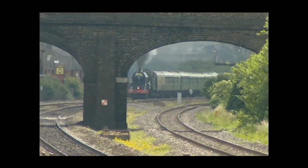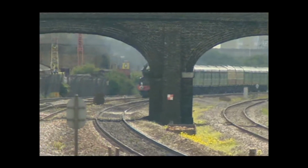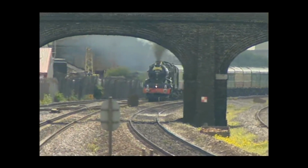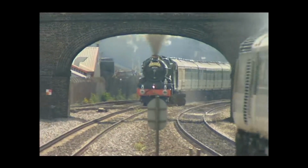Onto this track came a king out of exile. Most of its 1.5 miles were along this very line. Old and new were to meet throughout the day, as they did here at West Drayton.